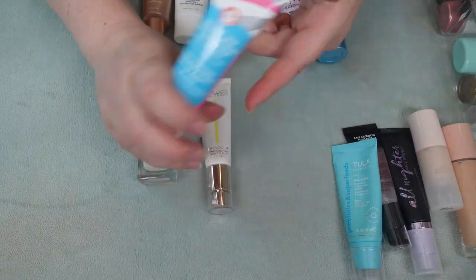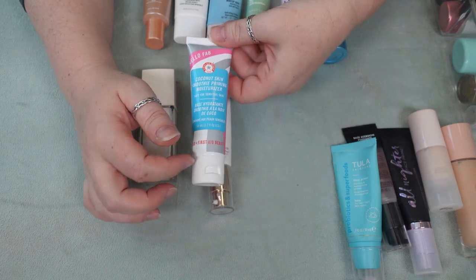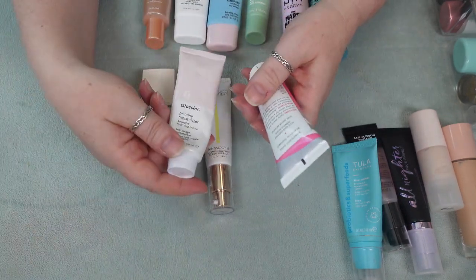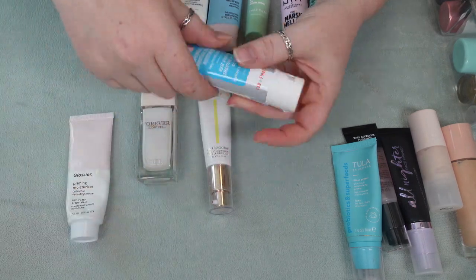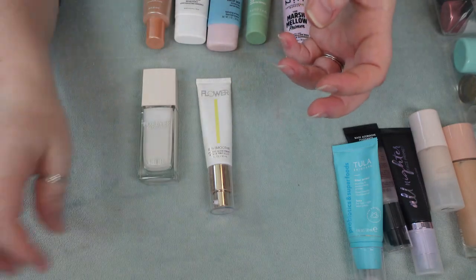I like both of these. This one doesn't have that much left. I actually may end up putting this also in a project pan, maybe before the Glossier. I think this one is older, so I'll probably move this one in first and then the Glossier. So I'm gonna hold on to it.